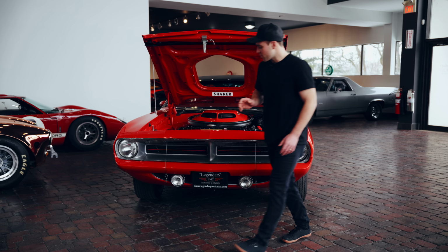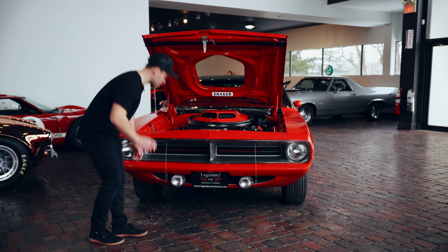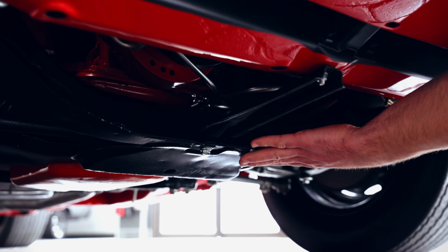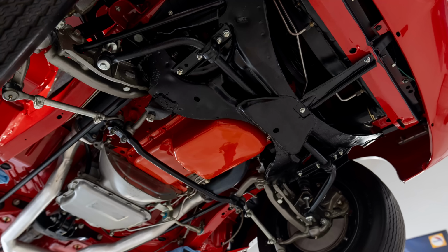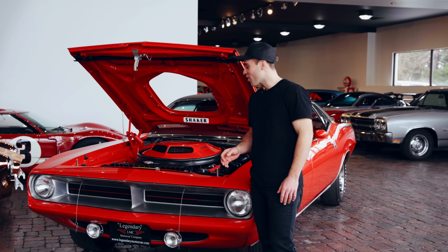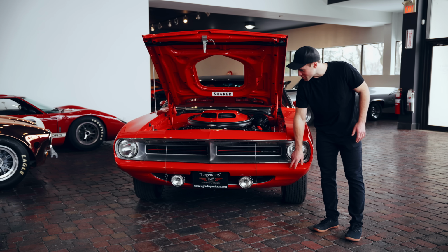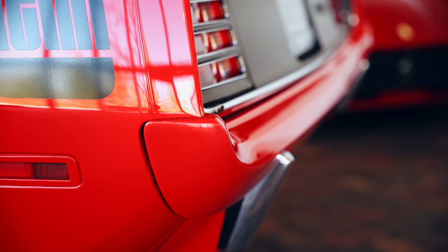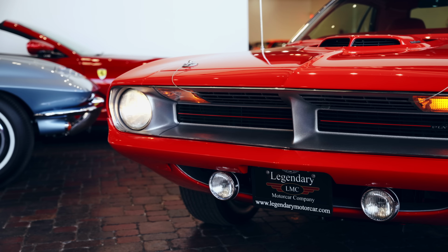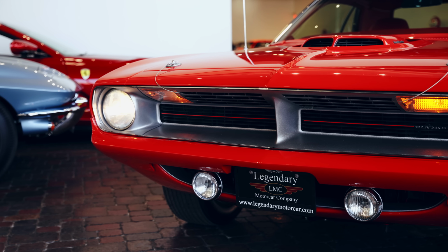On the Hemi cars, if you look under here, the K member is a little bit different. If you peek your head underneath, you can see the big K member, big and beefy to reinforce the front end. Adding to the red theme are the elastomeric rubber bumpers, front and rear, not the chrome bumpers, but body colored. Beautifully restored, really adding to that red theme.